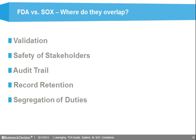In pharma and medical devices, when we talk about stakeholders, we're usually talking about humans, sometimes animals, but we're looking for physical safety, that we're not giving contaminated product. In the finance world, it's the same thing. We're still looking to protect the stakeholders, to protect the individuals, but here we're looking at their financial investments. At the end of the day, both regulations are seeking to make sure that corporations are not harming individuals.